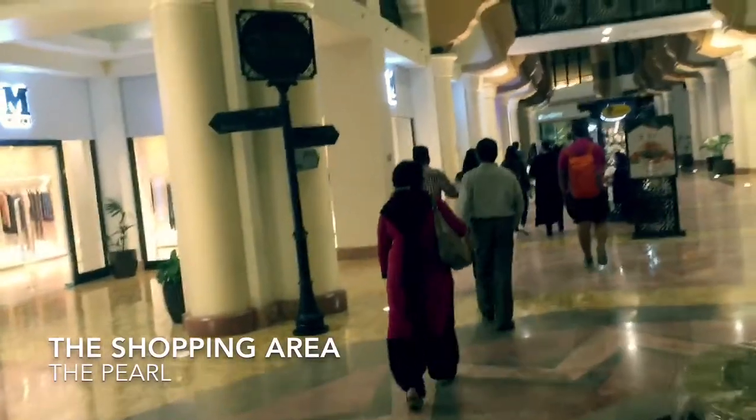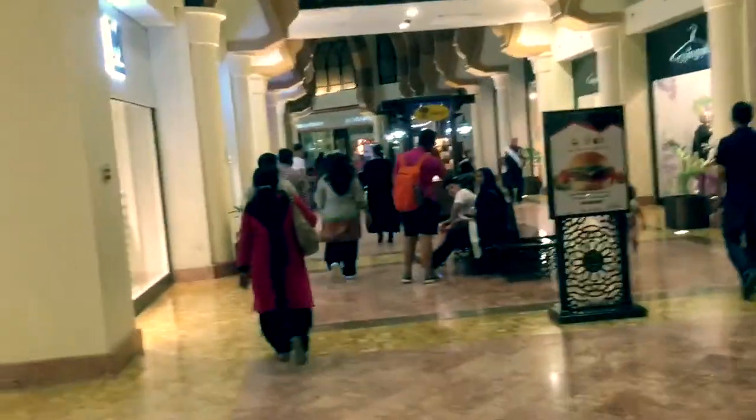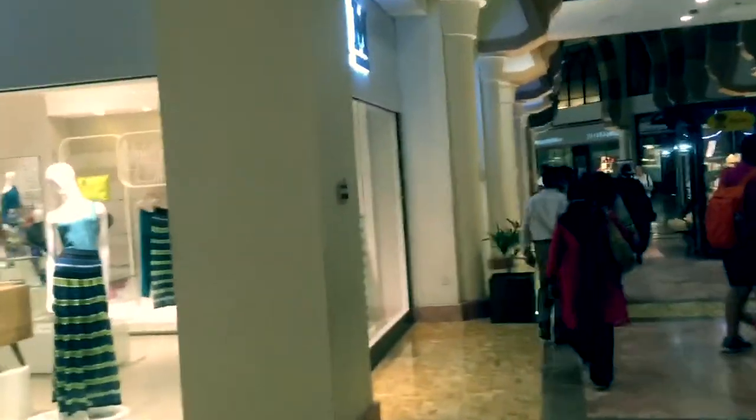So this area is kind of closed now, but it's just a shopping area around the top. I can't see anything special about it, to be honest. Just upmarket brands. Oh, some places still open.